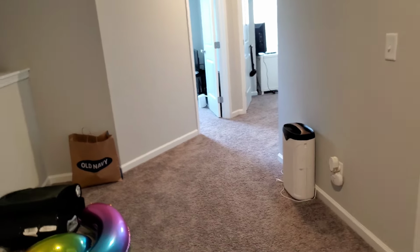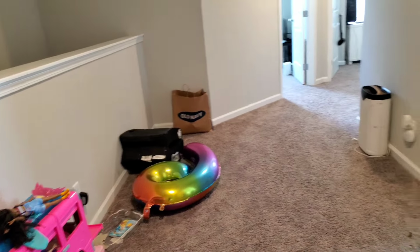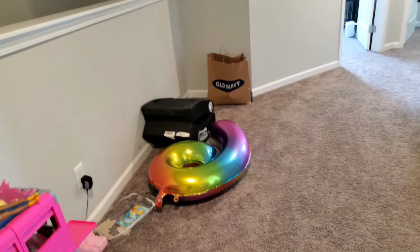The girls are telling me, "Mommy, put a TV right here so we can be up here watching TV." I don't know, because I don't know if I want to do that.